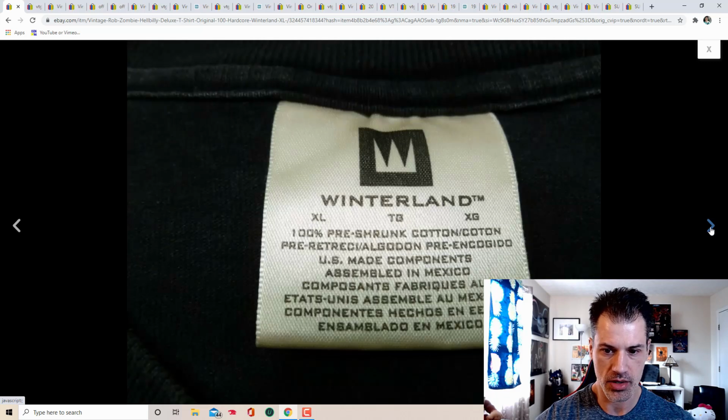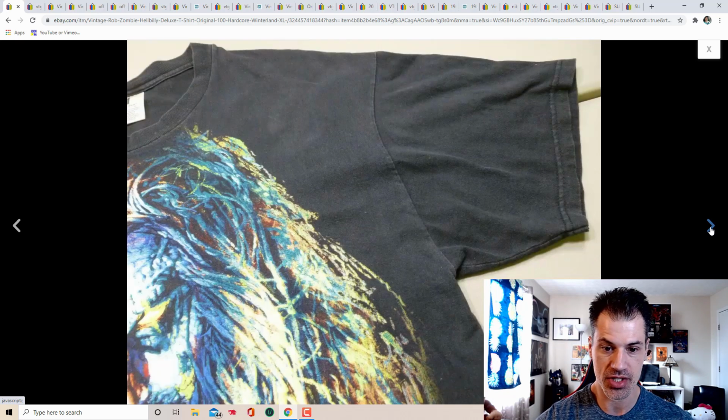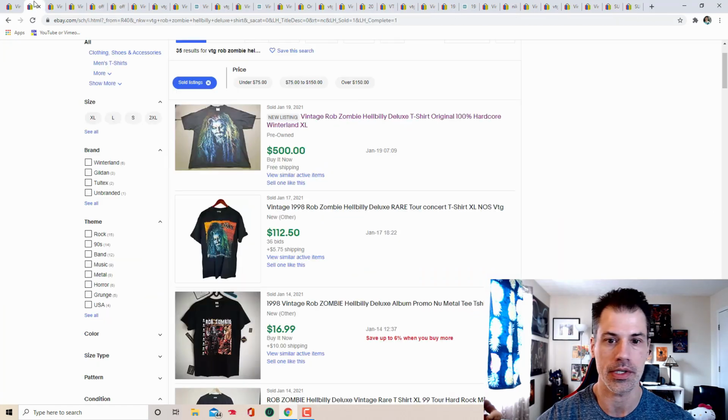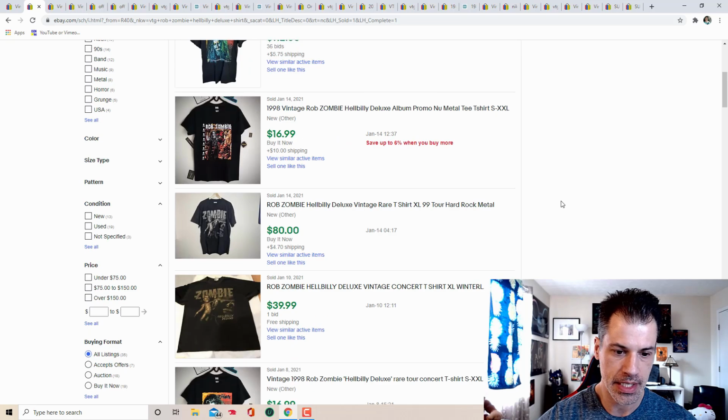Let's see if we can get the tag. There you go, Winterland XL. Shirt looks like it's in pretty decent condition too. It is not a single stitch t-shirt, and it still sold for, did it sell for $500? Yeah, $500. So again, other renditions, 1998 square, 36 bids, $112.50.